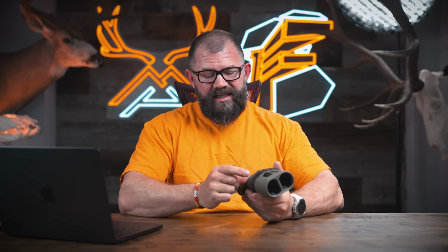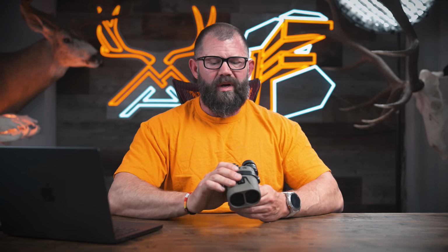On these first gens, there's a little switch up here that just basically goes from off to on. And when I first held them up, they were in the off position. And it took me a second to realize they were off. And I'm like, oh, nice enough binos, but that's not really impressive.